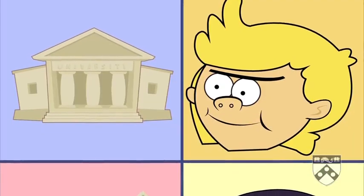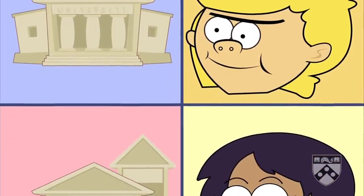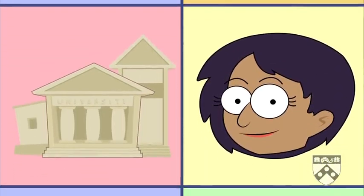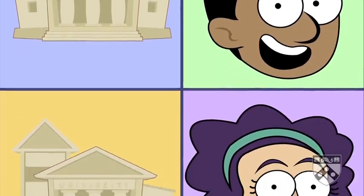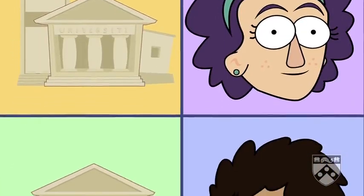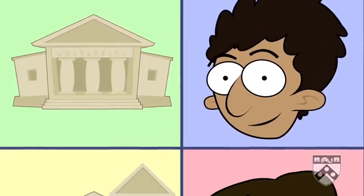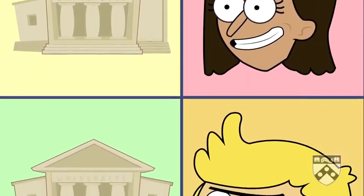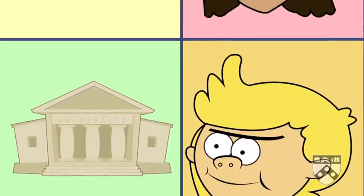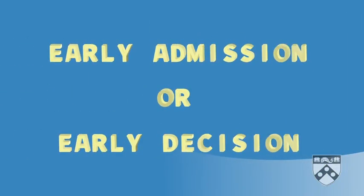Now remember, the best students are not always the ones with the highest grades or test scores, but they are the best students for that university. In deadline admission, you can have up to 3 different ways to apply. First, there's early admission or early decision. They're 2 terms that refer to the same thing.